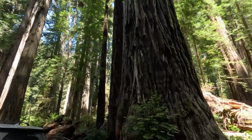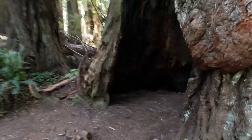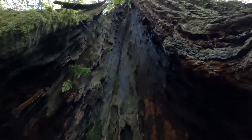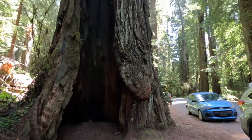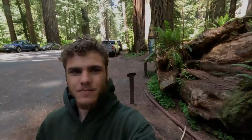Took a quick second to stop and look at this tree, because you can walk inside this one. I mean, this one ain't doing too hot. It's literally just a husk of a tree, but look at that. Build a little house in here. Have a little tree house, I guess. Goodness, it's unfathomable how massive these trees are here. Actually, this is a really good opportunity to show you my car for scale against these trees. Goodness. Alright, let's keep moving.